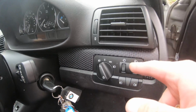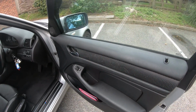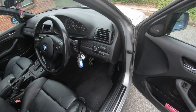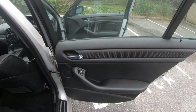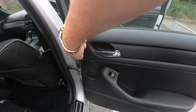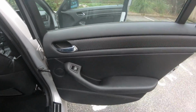Make sure your lights work as well. Make sure the door cards aren't hanging off, because people like to take these off and not bolt them back properly and not buy new rivet clips to bolt them back on. So make sure they're all fully working. Make sure your electric mirrors are fully working as well. Just make sure everything works on the car. Make sure every door card is fully functional, glued on properly and stuck on where people haven't been playing about with it. Make sure, as you see, the Harman Kardon system has a lot of speakers in the rear.